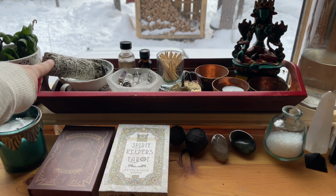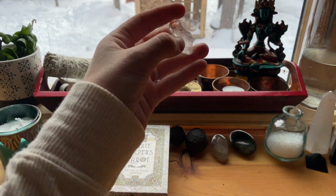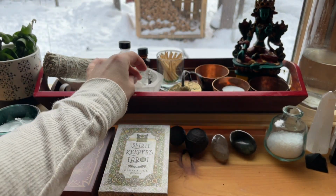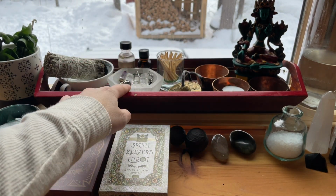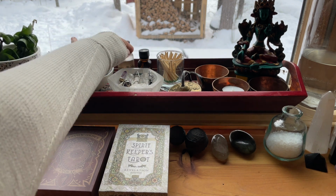Blue sage for smoke cleansing, selenite with clear quartz points. So this again, cleansing, charging, talisman, sit it in the sun and the moonlight. It really just helps to keep everything nice and clear.